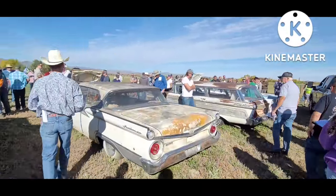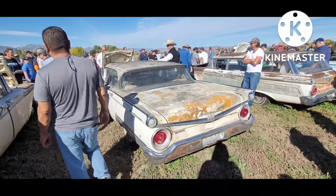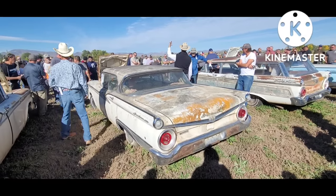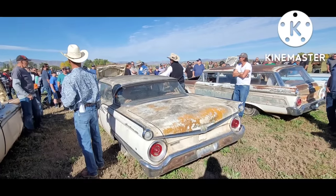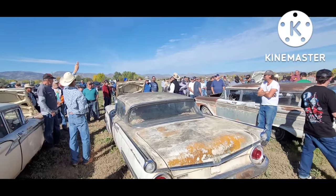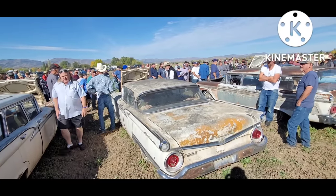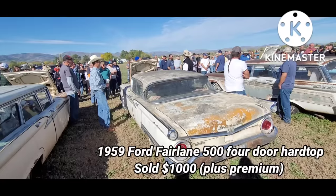There's another Fairlane. What's her number on this one? 613R. It's a 59. 500. Gotta be 500. 250. Now 300. Now 350. Now 400. Now 450. Now 500. Now 550. 600. 650. 700. 750. 800. 850. Now 900. 950. At 950, come on, now 1,000, at 1,000. Now 1,050. Sold at $1,000. Number.